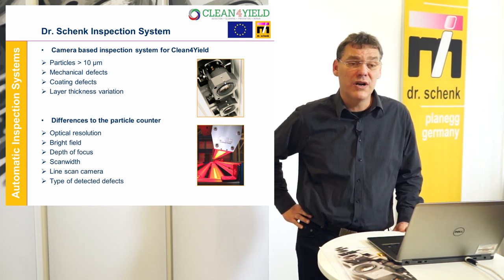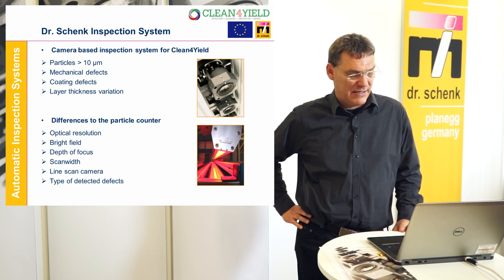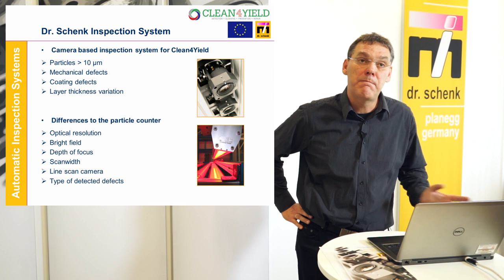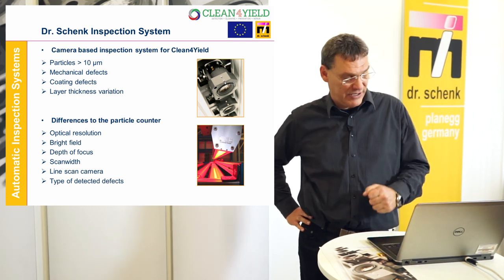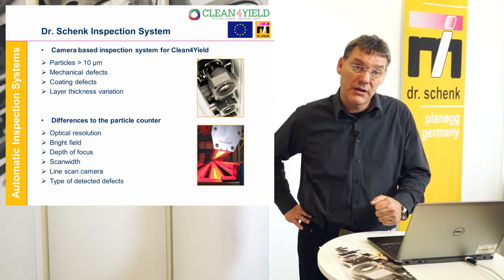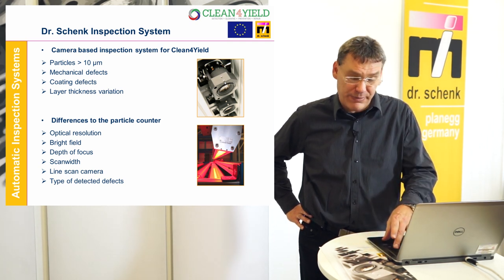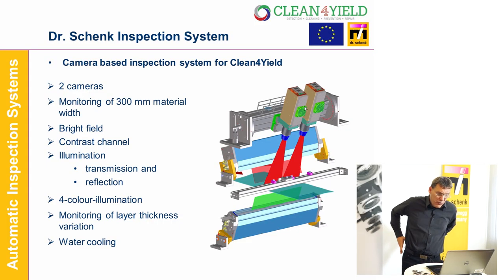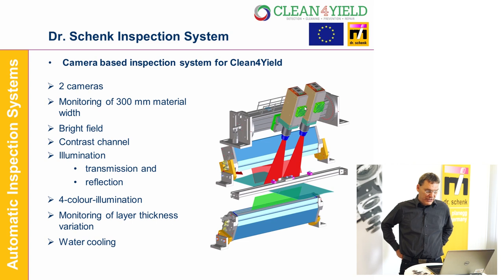We are using a dual line scan camera, and the types of detected defects are different. So big particles compared to the small particles now. The optical resolution is different to the particle counter. We are looking for big defects now. This is a 2-camera system in reflection and transmission. Here you see the red one is the light going in reflection to the surface, is reflected into 2 cameras, and the green one is the transmission.